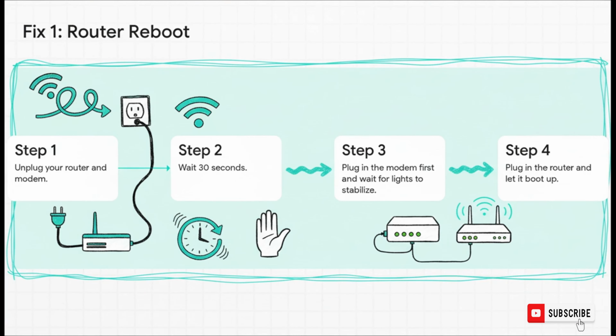First up, the classic, the one and only, the router reboot. Go ahead and unplug both your router and your modem from the wall. Now, this next part is actually really important. Just walk away for at least 30 seconds. Let them fully power down.